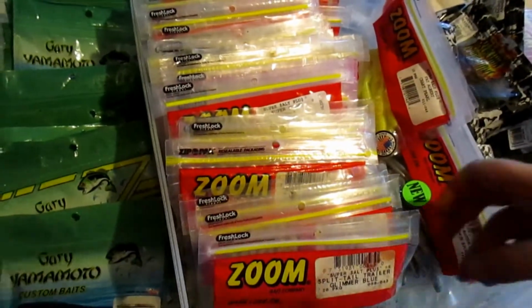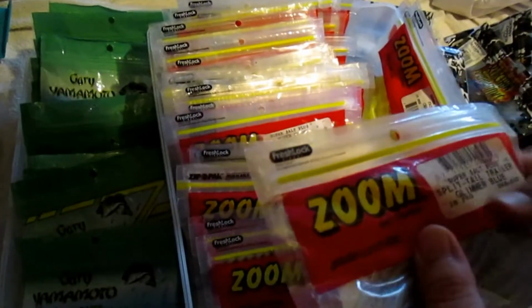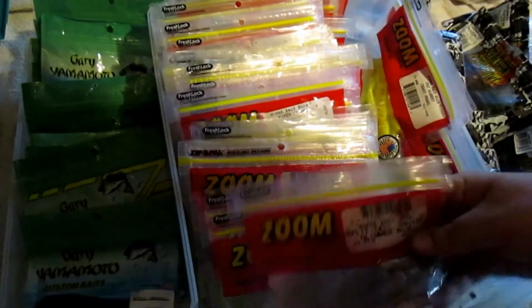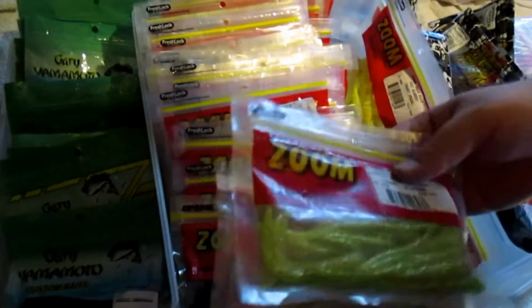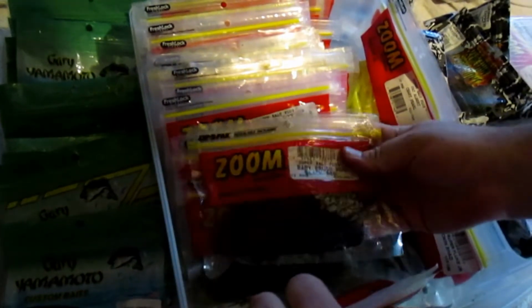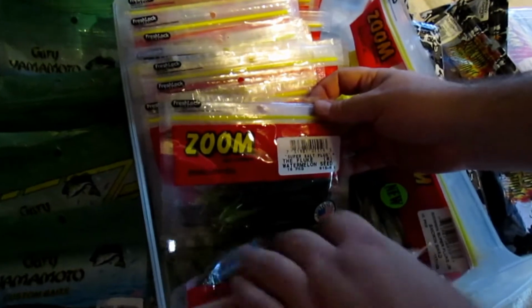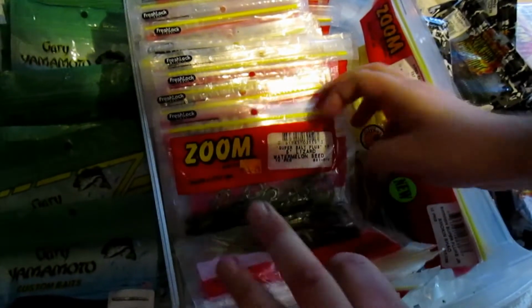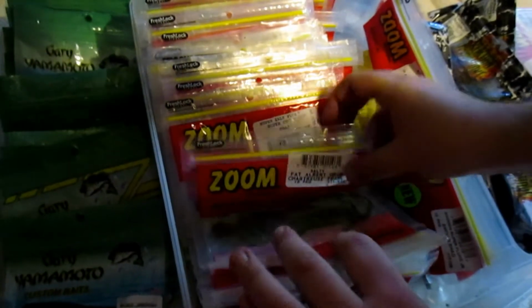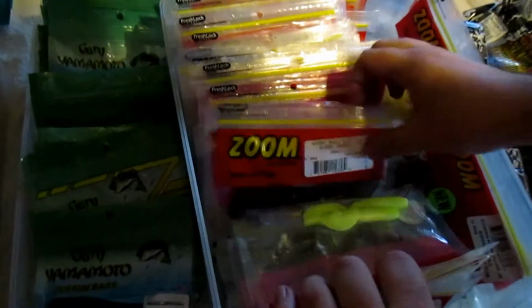And then next I have my Zooms. I got everything from split tail trailers. These go great on the back of spinner baits. A lot of baby brush hogs. Baby brush hog, watermelon, green pumpkin, watermelon red flake. This is super flukes. Lizards, 4-inch, 6-inch lizards. Fat Albert, chartreuse grubs.